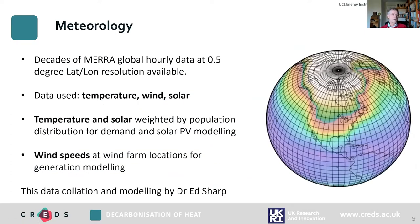These systems operate within meteorological systems. And in particular, the ones we looked at was the effect of temperature on demands, on wind speeds and solar radiation. And these data are available at half degree latitude longitude globally. Then the temperature and solar data were weighted by population for demand and solar modeling, and the wind speeds were used at wind farm locations for generation modeling.